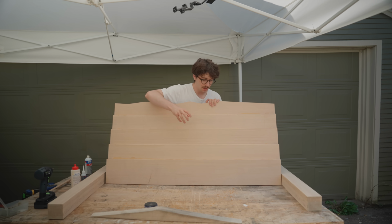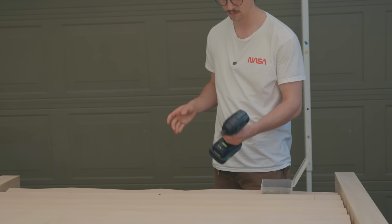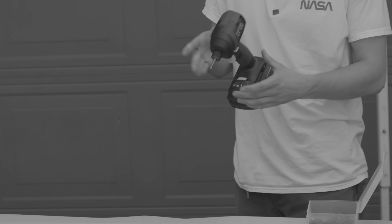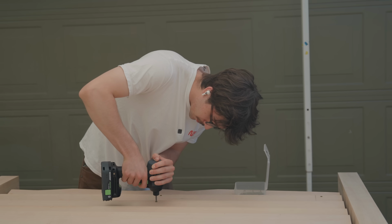I grabbed my drill and I tossed it in the air because I thought it would look cool in slow motion, which it didn't. And so to strengthen things up a bit, I drove in around 20 screws to fasten the panel together.